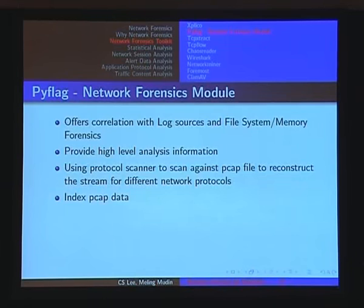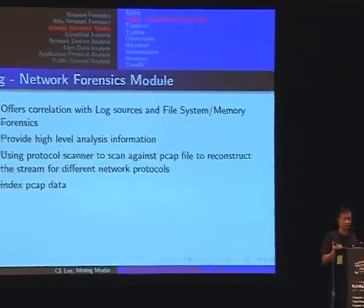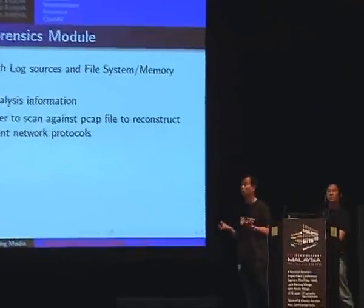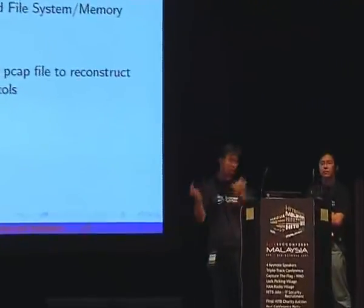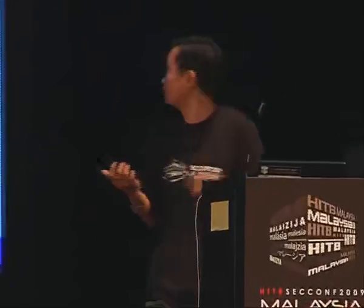Another interesting tool is PyFlag. PyFlag is unique. Well, not really unique. It's interesting because it offers correlation with log source and file system memory forensics. So it's used for both host-based forensics, file system forensics, memory forensics, and also network forensics, and it provides high-level analysis information. It has a protocol scanner to scan against a PCAP file to reconstruct streams for different network protocols.